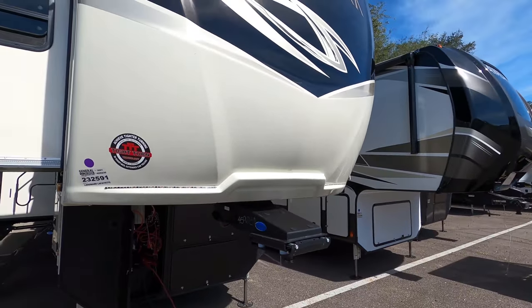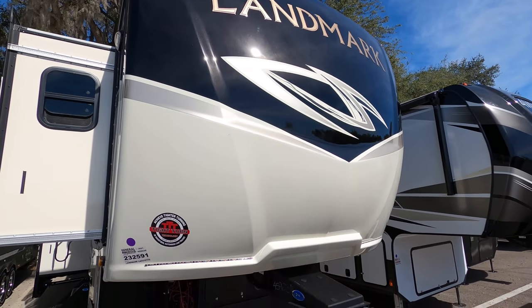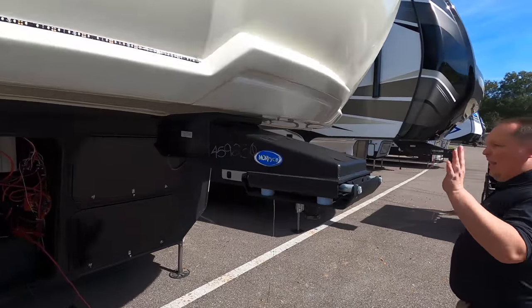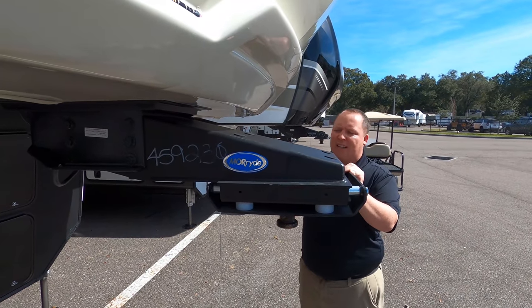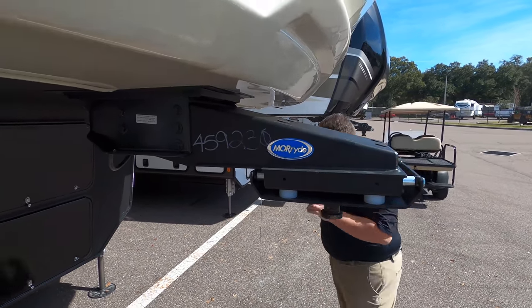Right up here, painted fiberglass front cap. Not only that, full body paint on the entire fifth wheel, standard from Heartland. I love this. Really nice and big. You do have a Morryde pin box here. Everything you see on this fifth wheel is going to be on the higher end. They don't play games with this unit. They make it the best of the best.